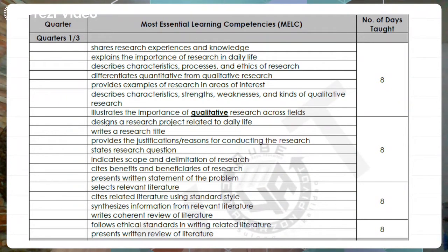Next, describe the characteristics, the processes, and ethics of research. Next, differentiate quantitative from qualitative research. For quantitative research, you'll be having that in your Grade 12, but for now, you'll be having qualitative research. But at this point in your life, you have to understand the difference between quantitative and qualitative research. You are also asked to provide examples of research in areas of interest, meaning from different fields. We would like to see how research is done in a particular field, for example humanities and social sciences, STEM, ABM, and the area of caregiving.